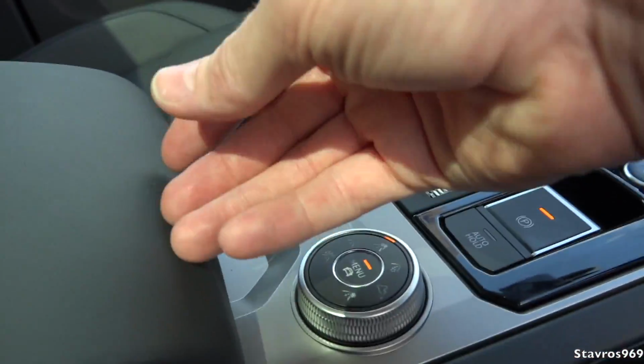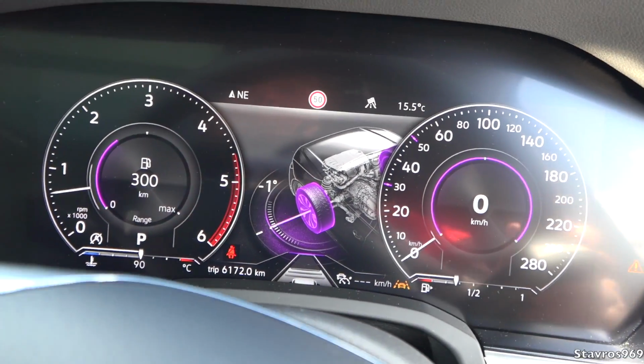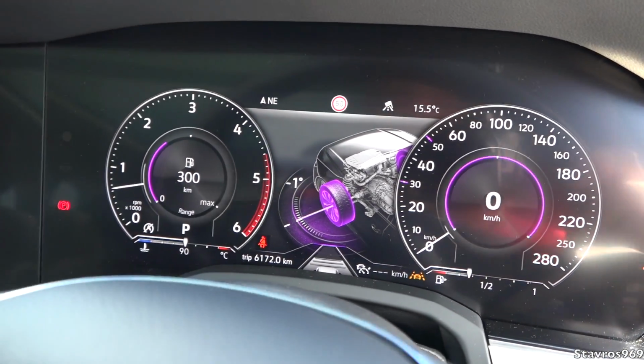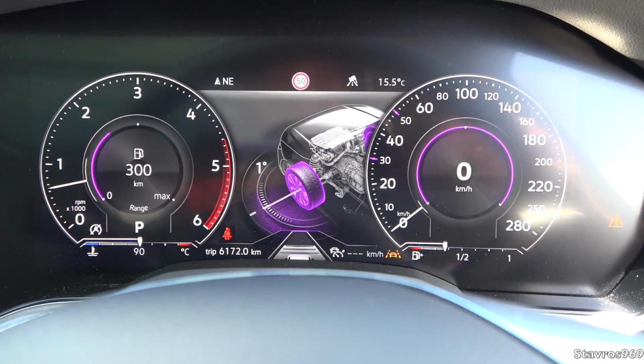So yeah, let's just open up the armrest there. So yeah, we have a USB socket in there as well, and there is a small light there. But it would have been nice if this was height adjustable. So there's no height adjustment on that. Look at this. If I turn the wheel, look, it'll tell you on the screen how many degrees your wheel is turned. So that's pretty unusual, isn't it?